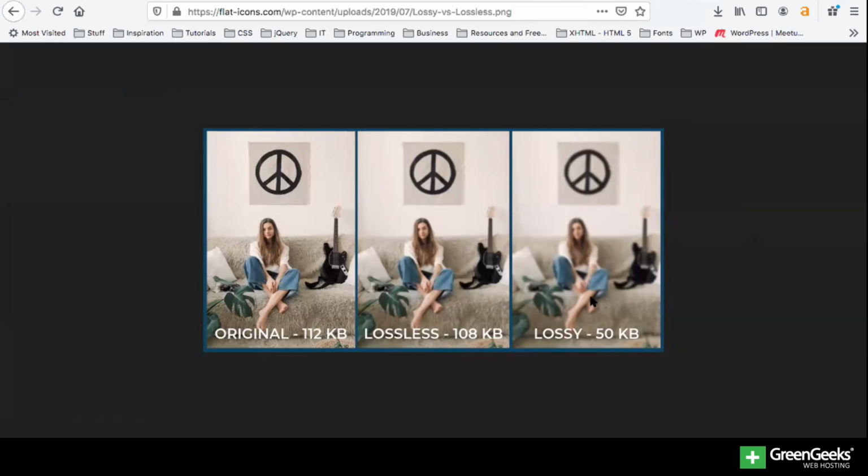Now, lossy, on the other hand, is going to strip out colors and legibility. It's going to be significantly less. If you look at this, it's almost half of this, but the image on the right is not really that legible. So again, you need to compromise with this, and this is part of the reason why I'm not 100% sure on these plugins, because they're going to make that decision for you, and sometimes you are okay with it, and sometimes you're not.